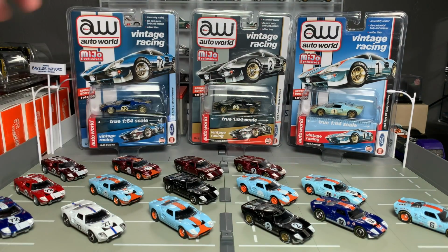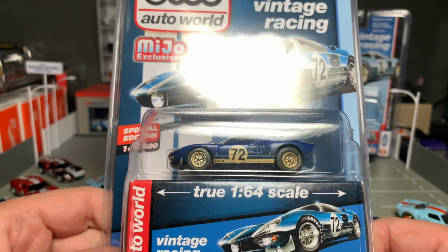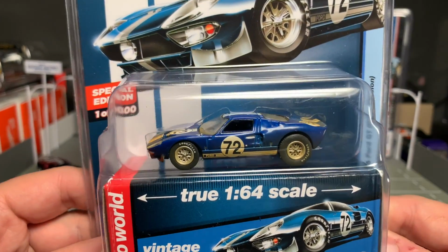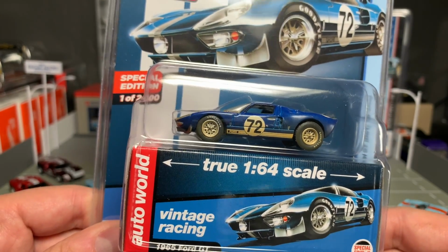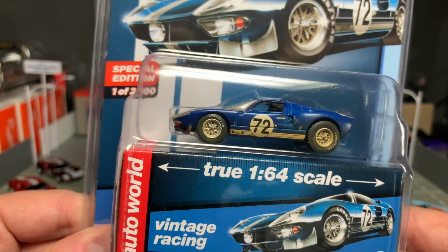3 versions. Auto World has only done the Mark I casting. They haven't changed it. So some people, if you want to get into the nitty-gritty, it's like, well, it should be the Mark II. Maybe one day they'll do the Mark II. I don't know. But I'm still fine with them taking their Mark I casting and adding these decos.